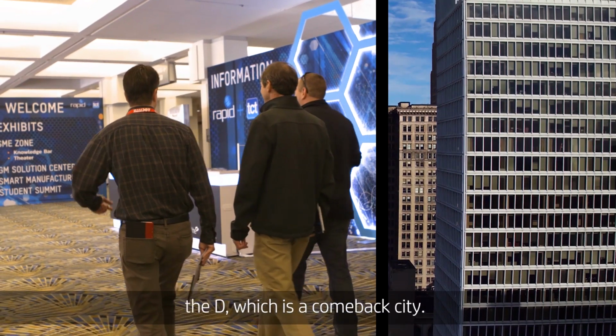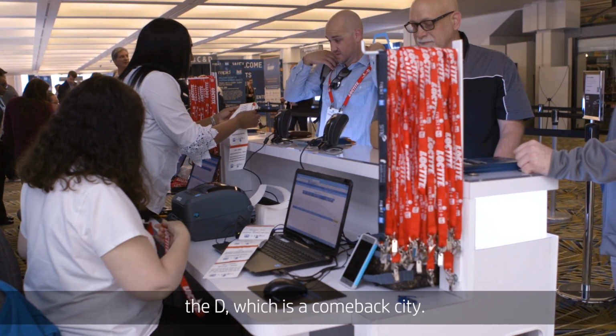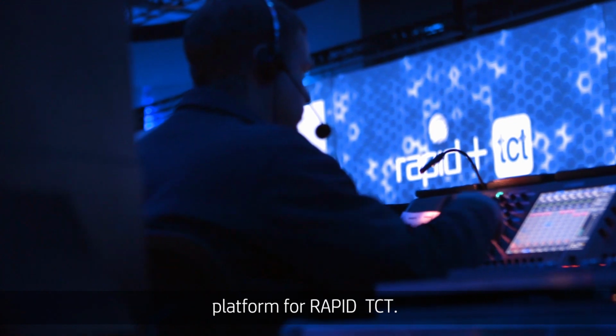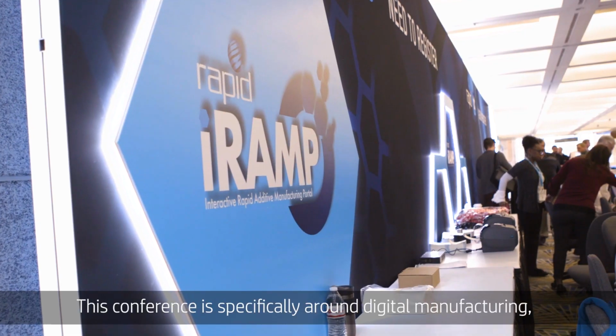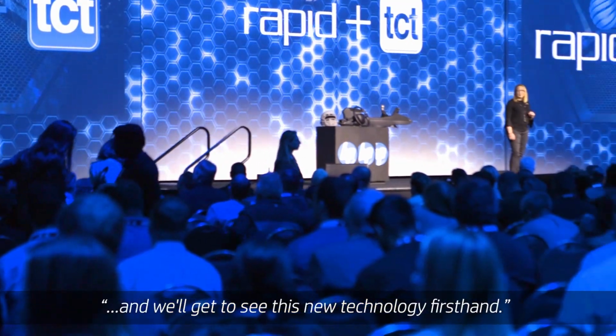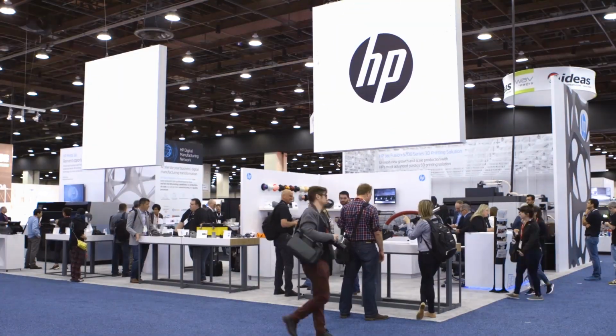We are in Detroit. The D, which is Comeback City, reinventing itself. So that creates a perfect platform for RAPID TCT. This conference is specifically around digital manufacturing, specifically 3D printing. Showcasing HP's latest addition to its 3D lineup. And we'll get to see this new technology firsthand.